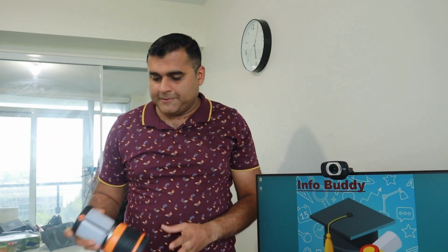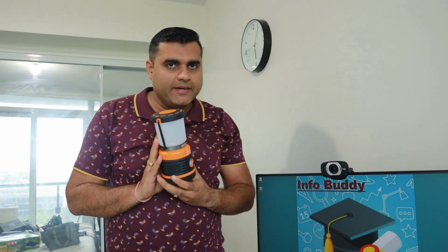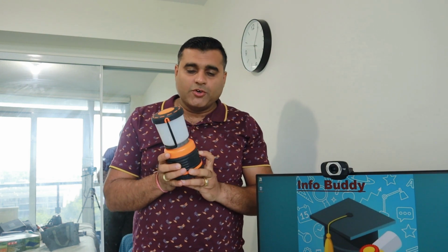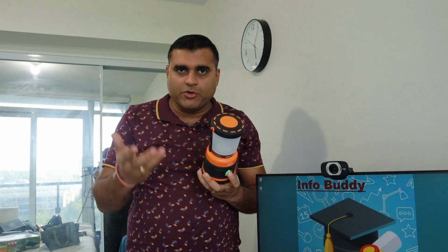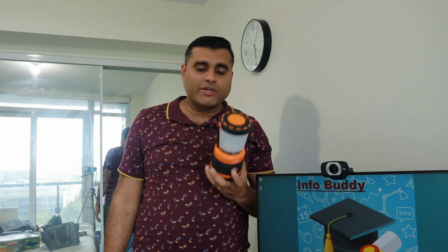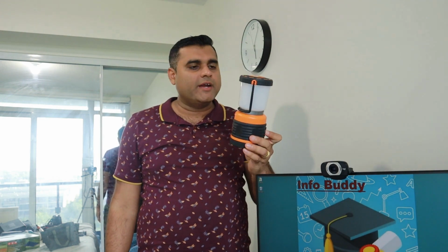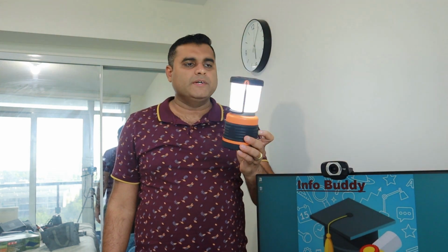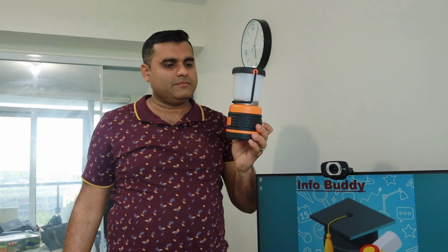Another thing is, I have got this lantern. This is a very powerful lantern. It is operated by batteries. You can use it not just to light when you are in a remote area. As I said, if you are stuck somewhere, you can use this as a light source. Additionally, you can keep it on top of your car and put it in the blinker mode so that it will signal some help that might be coming your way. Okay, like this.